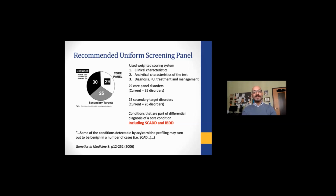And they also recommended 25 secondary target disorders that were conditions that were either part of the differential diagnosis of a core condition or part of the process of looking at a complete profile. And these included SCADD and IBDD. What's interesting is if you look at the paper, and I quote, "some of the conditions detectable by acyl carnitine profiling may turn out to be benign in a number of cases." And they specifically list SCADD. They did not list IBDD, by the way.